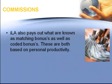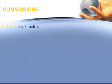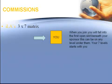iLA also pays out what are known as matching bonuses as well as coded bonuses. These are both based on personal productivity. The coded bonuses will pay out on a weekly basis, and the other two commissions will pay out on a monthly basis. Let's take a look at what a matrix looks like. A 3x7 matrix starts with you. So we each start our own 3x7 matrix when we come in.